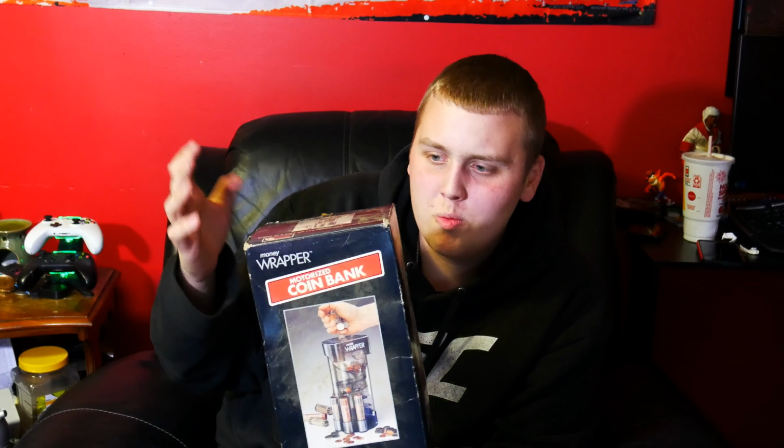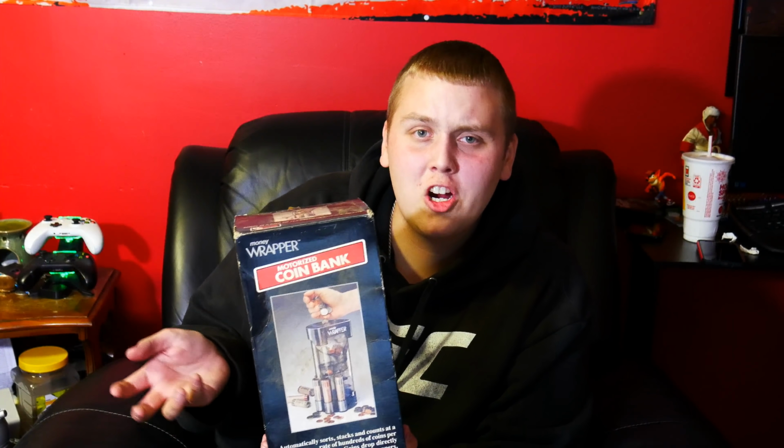The little coin bank thing is brand new. It's never been opened. It's really, really old. It cost about $20 when we looked up the UPC, but we're probably gonna keep this because, like I said, we've been needing something. We've been storing all the random change we find in a jar that came out of a unit. So we'll use this to put all the change that we find from units, make it a little easier on ourselves.